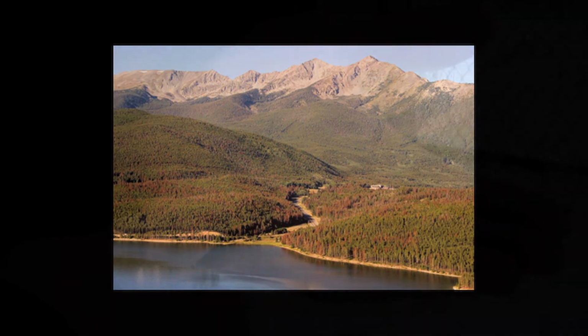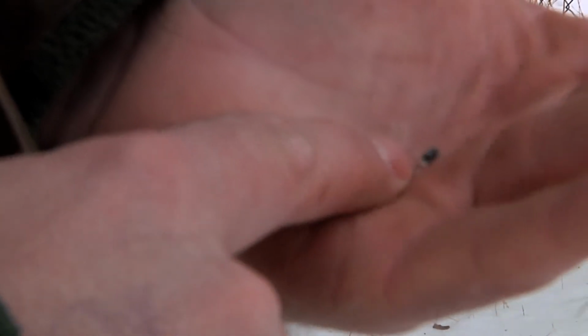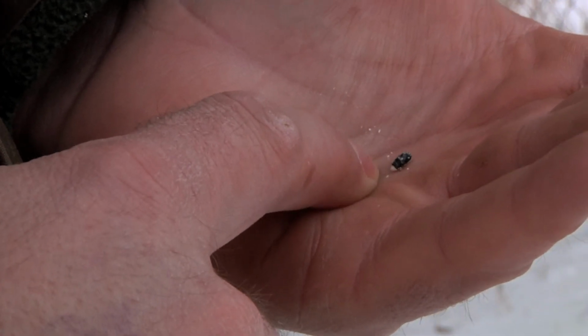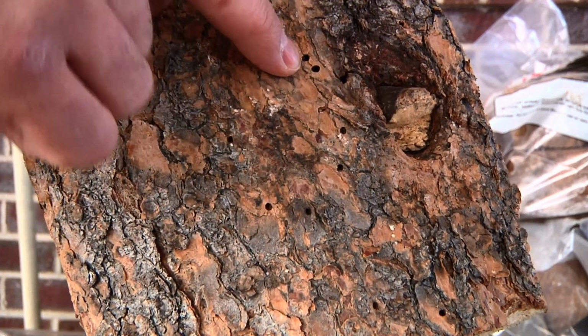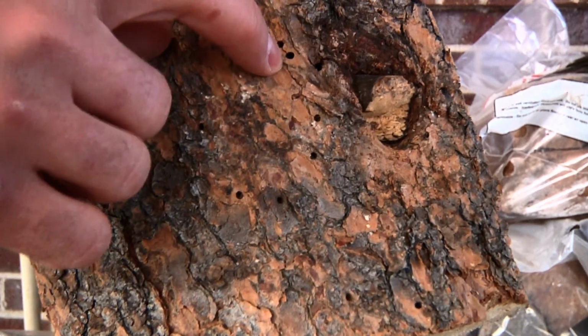So this is Dendroctonus ponderosae. As you can see, it's quite small. When the larva does emerge from a tree, it leaves just a really small exit hole. You can barely tell that anything has been there at all.